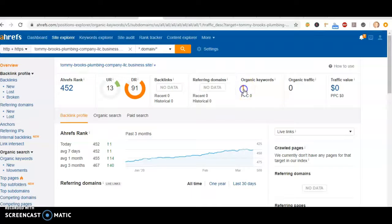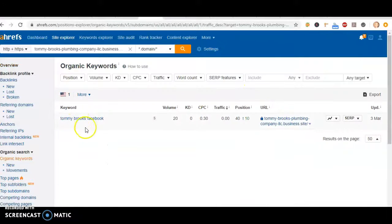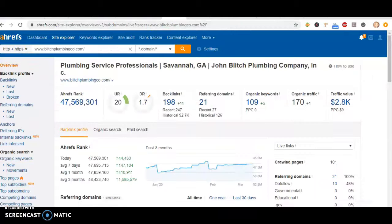We see that you're only being found for one keyword, which is Tommy Brooks Facebook. So we definitely want to get you found for some top keywords. We can take a look at those right here.